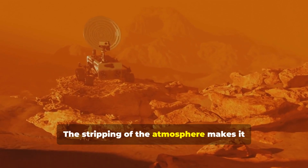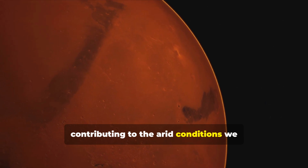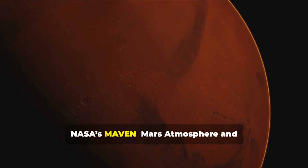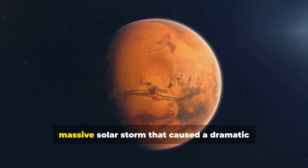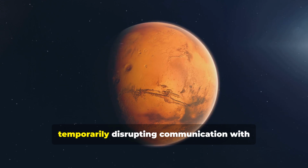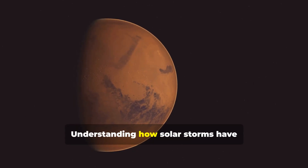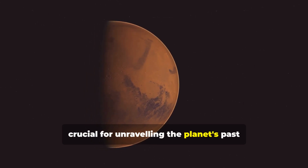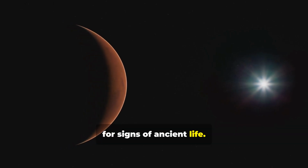The stripping of the atmosphere makes it harder for the planet to maintain surface water, contributing to the arid conditions we observe today. In 2017, NASA's MAVEN, Mars Atmosphere and Volatile Evolution mission, observed a massive solar storm that caused a dramatic increase in the density of the ionosphere, temporarily disrupting communication with Mars rovers. Understanding how solar storms have shaped Mars's atmosphere over time is crucial for unraveling the planet's past and informing future missions to search for signs of ancient life.